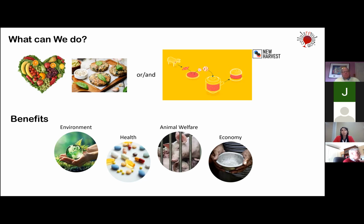So in order to help, let's say, meat lovers, but also help our planet at the same time, one way of doing so is via cultured meat.